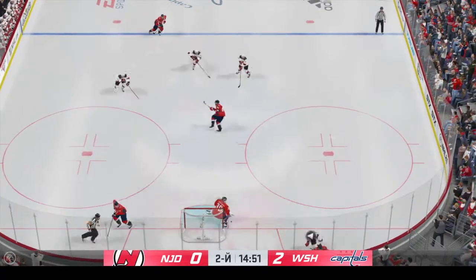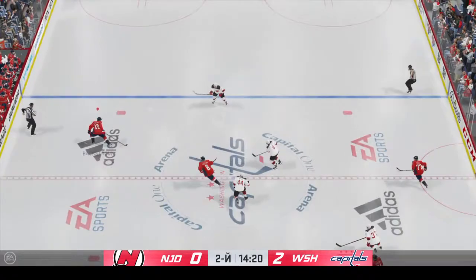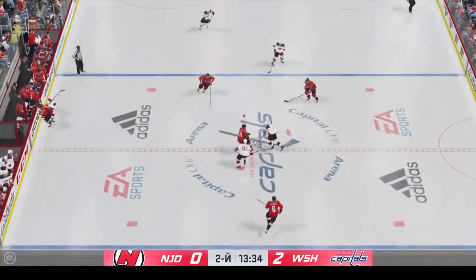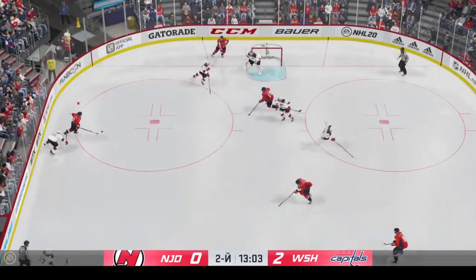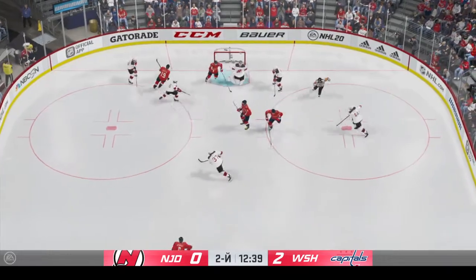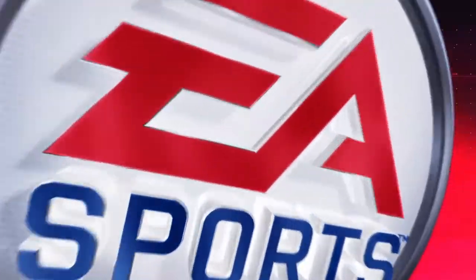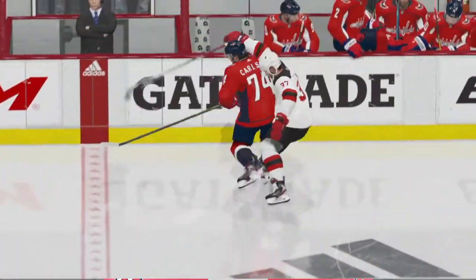Hey, Stanley. Comes up with the stop. Puts him hard into the wall. Feeds the puck to Ovechkin. They've got the defense outnumbered. Slides it across. Feeds it to Saka. Slides the pass over to Wood. Grabbed along the boards by Provorov. Taken by Provorov. Stopped by the goaltender. The Capitals are in the lead in large measure because of the number of hits that they've had in this period. They've controlled the play.